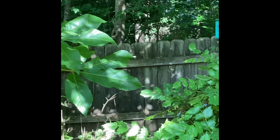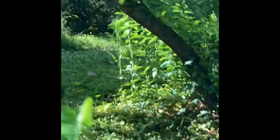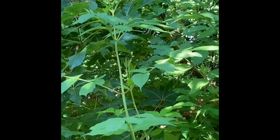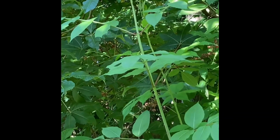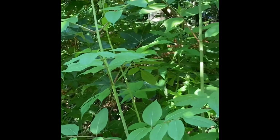I hope it does. I've got blackberries and I've got, what are those things called? One second, let me get around to them so I can tell you what I'm seeing. I have elderberry that are about to bloom. That's what that is, elderberry. I got a free elderberry when I bought my buckeye.